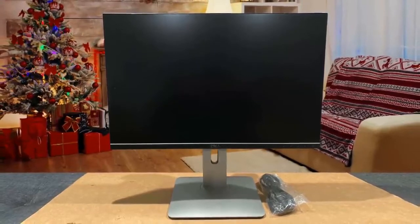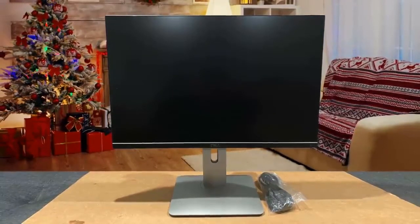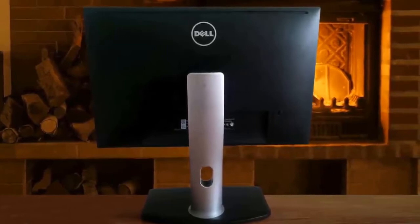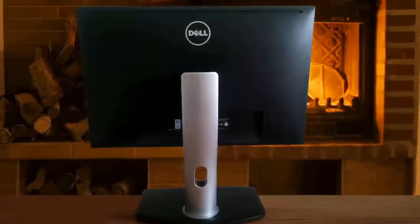The refresh rate is 60 Hz, the contrast ratio is 1000:1, and it delivers a great color performance, reproducing 99% of the sRGB and 77% of the Adobe RGB color space with great accuracy. One of the most impressive out there.